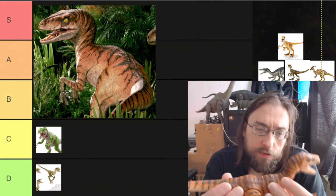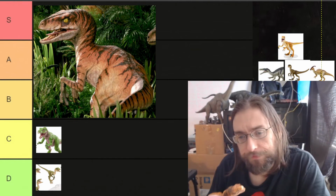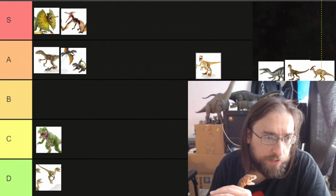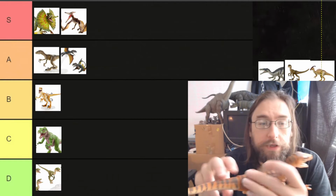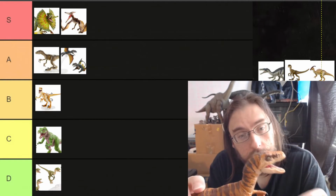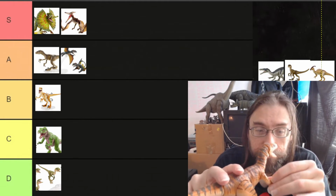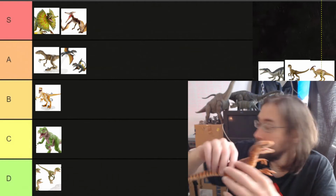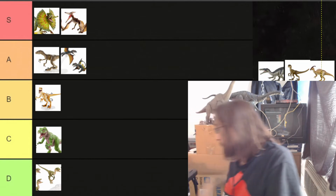Yeah, I think I gotta rank it lower. I think the paint job is probably a little less accurate. The unpainted dew claw is a little bit of a corner cut. I think they could have done better. I think they kind of had to do better to justify the repaint a little bit, in my mind. I'm happy to have it. B tier is still acceptable. But yeah, I'm gonna put him in B.